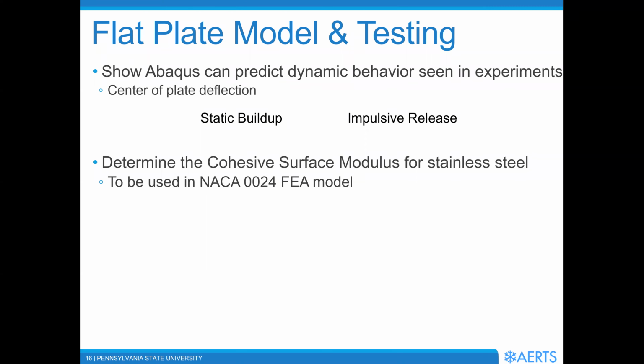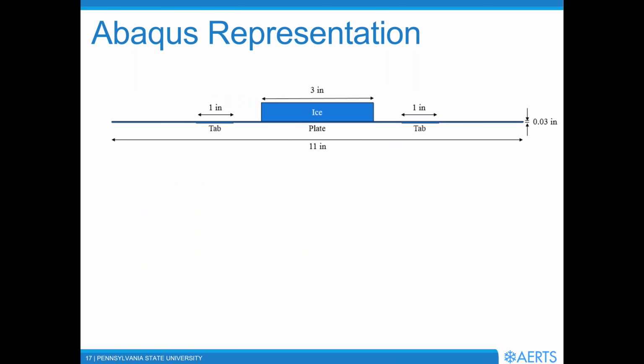So we did this analysis for stainless steel leading edges. The reason we didn't want to use aluminum is because aluminum, first of all, will oxidize. So the surface of the aluminum will change with time. And in addition to that, aluminum is not a great erosion resistant material. Typically erosion resistant materials used are stainless steel, titanium, and nickel. So we went with stainless steel, and you can see a schematic here of the plate modeling. We have two, what we call tabs. These will be the areas that hold the plate down before it is released. Then we have a patch of ice that is 3 inches wide, and the plate width is 11 inches.